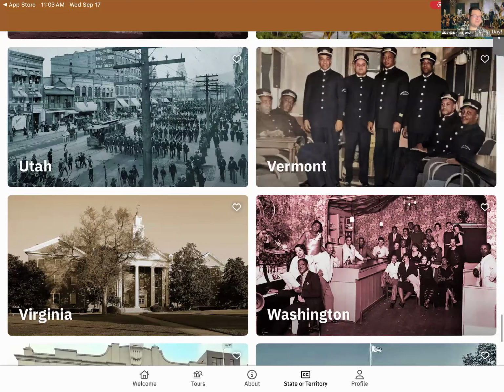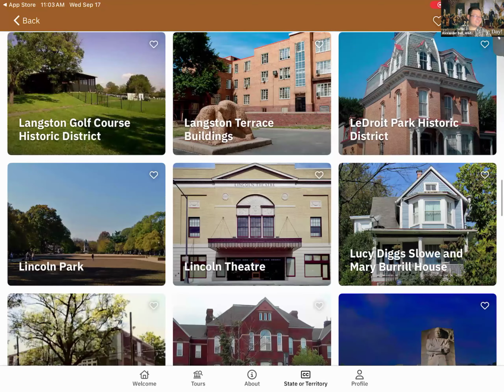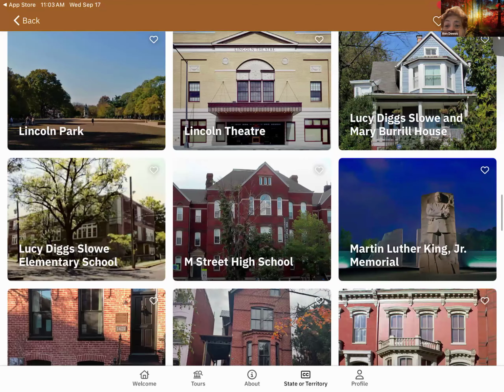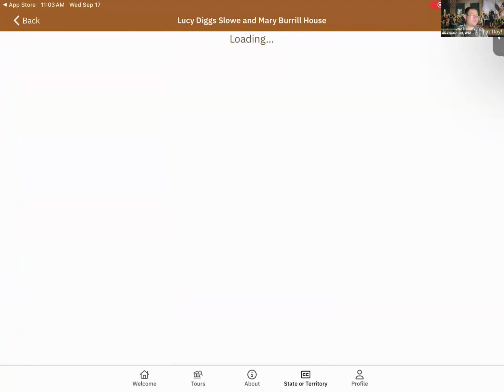So let's take a look at D.C. You see how many there are in DC? Isn't that amazing? Look at this. Lincoln Lucy Theater. Diggs Slowe and Mary Burrill House. I have never heard of them before.